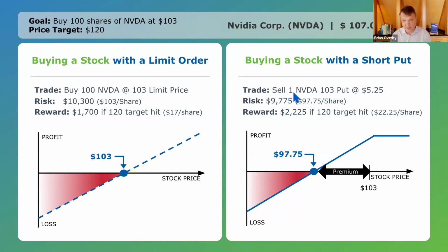So if we look at NVIDIA, we're going to go out about 30 days on this trade. And these were real quotes from the markets, not meant to be a recommendation. I want to emphasize that. But we sell the NVIDIA 103 put and we bring in $5.25. That's $525 for every put. Now remember, each put represents 100 shares. So in this instance, if the stock comes down to 103, they can put it to us at 103, but our cost basis is actually 103 minus 5.25, or $97.75.